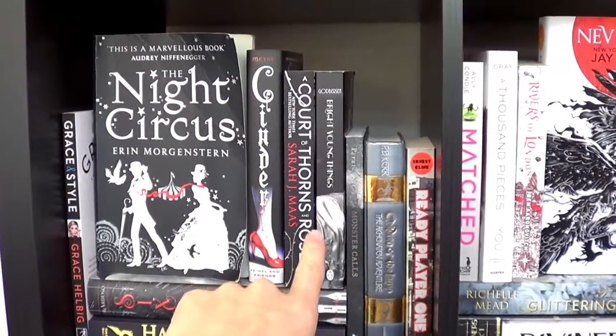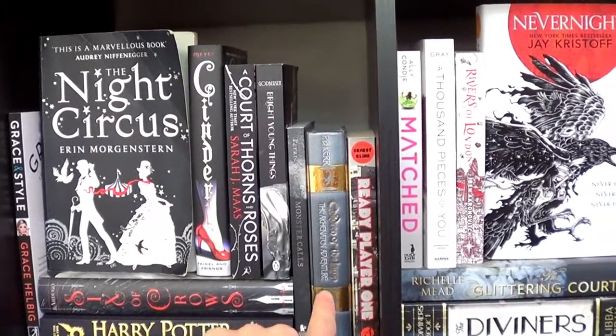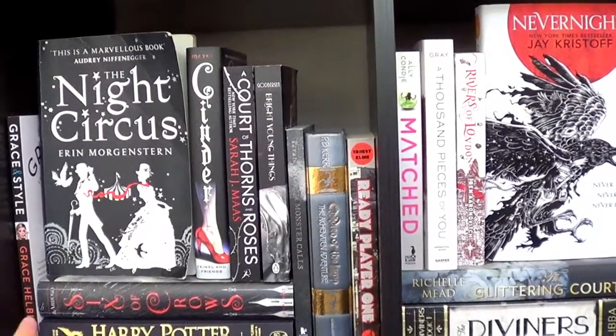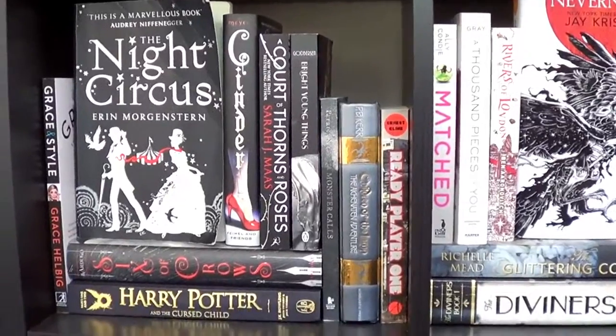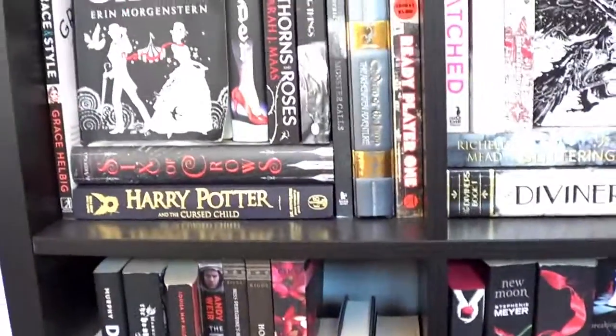Bright Young Things by Anna Godbersen, A Monster Calls by Patrick Ness, Children of the Lamp, The Akhenaten Adventure by P.B. Kerr, Ready Player One by Ernest Cline, Six of Crows by Leigh Bardugo, and Harry Potter and the Cursed Child Parts 1 and 2 by Jack Thorne. Oh, and John Tiffany? Wait, what?